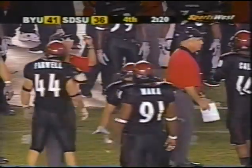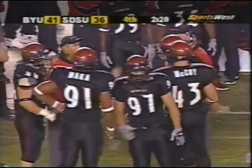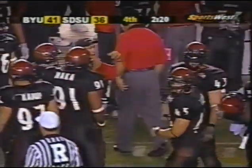You would think they would kick it and go up by eight. Yeah, here comes Matt Payne. So, hey, that's still a one-possession game for San Diego State, the touchdown and the two-point conversion.